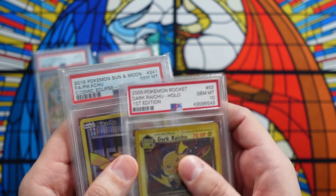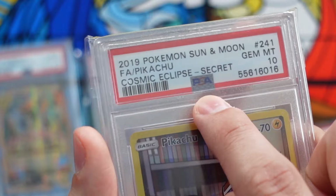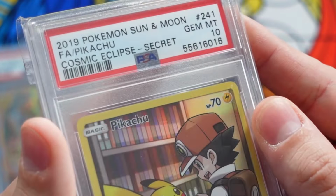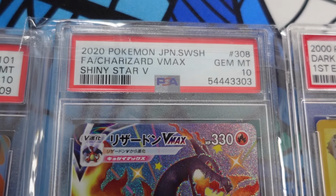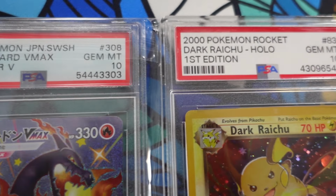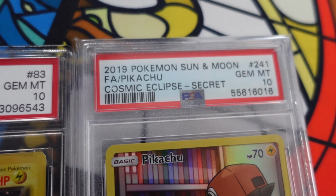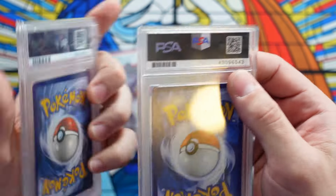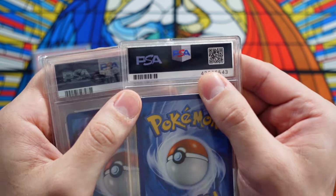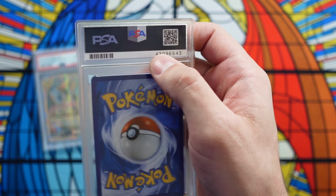And while we have them right here, the next thing to look out for is, if you look at this closely, the little PSA logo right there, it's actually holo foil. You can see it's got a little holo foil reflection on the front and the back. And if you look at the fake one, there is no holo foil reflection. It's just printed on there. It's not actually holographic. It's not actually a holo foil. It's just printed on there. So that's the next thing to look for.